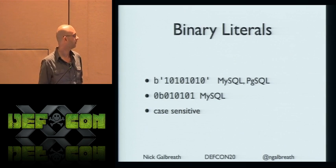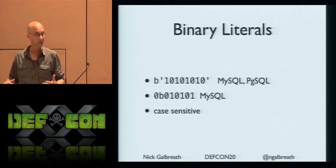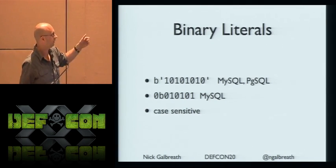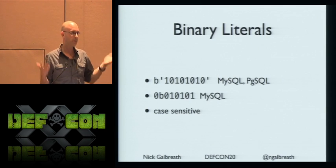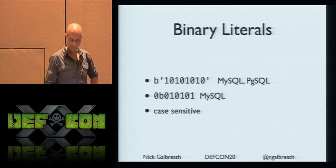Binary literals. Didn't know about this. Why the hell you'd need this in SQL, I have no idea, but it's there. Oh, binary numbers, and they're different, and it's case sensitive. So if you did an upcase version, it wouldn't work. Interesting.